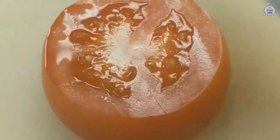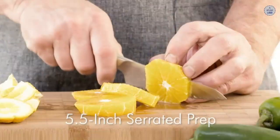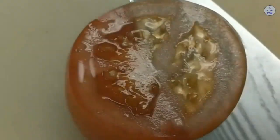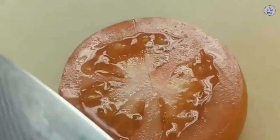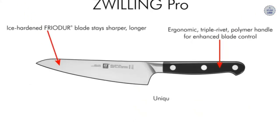ZWILLING is a huge group, which owns various knife brands. Generally, ZWILLING knives are a mark of quality. The most well-known brand within the ZWILLING group is J.A. Henckels, but ZWILLING also owns other more surprising brands like Kramer and Miyabi, which are both made in Japan.